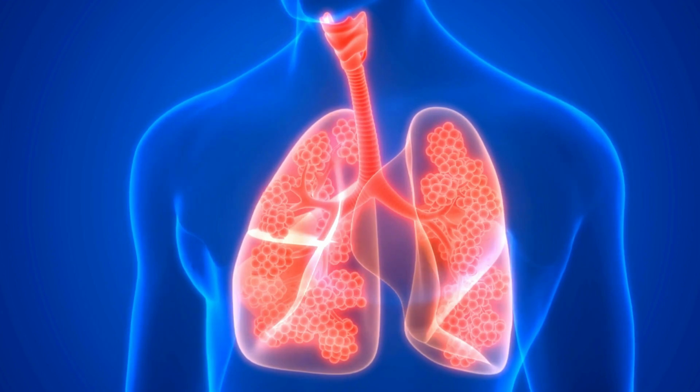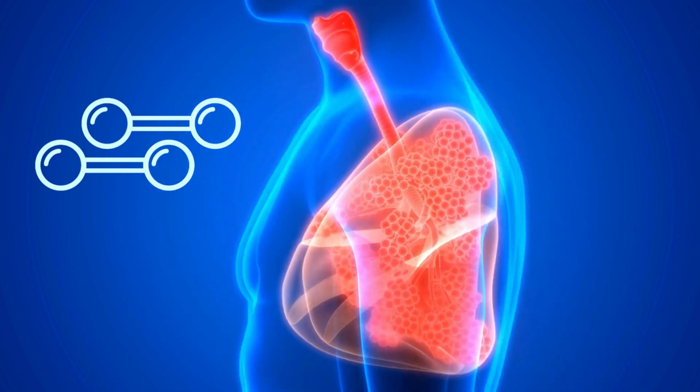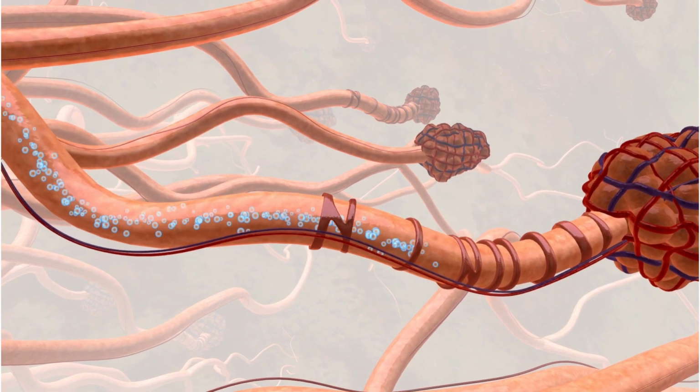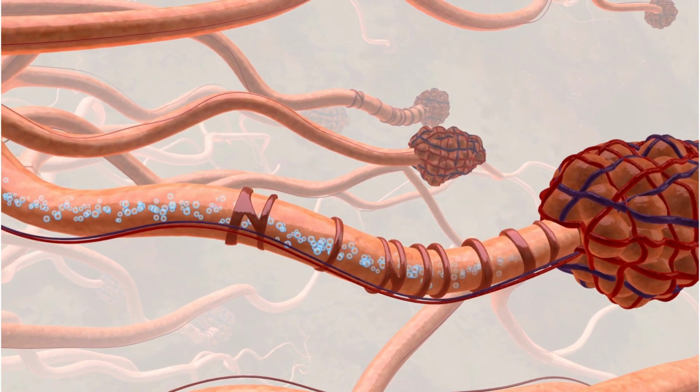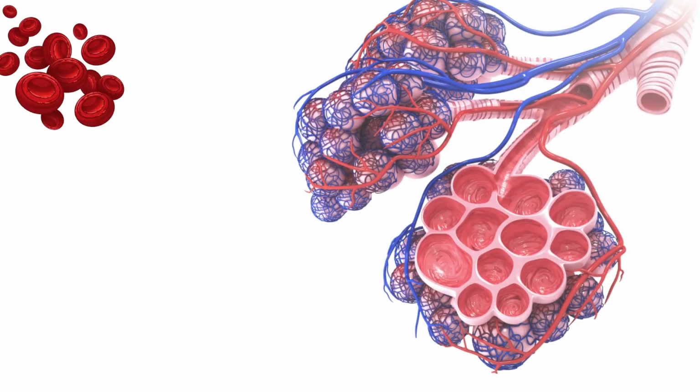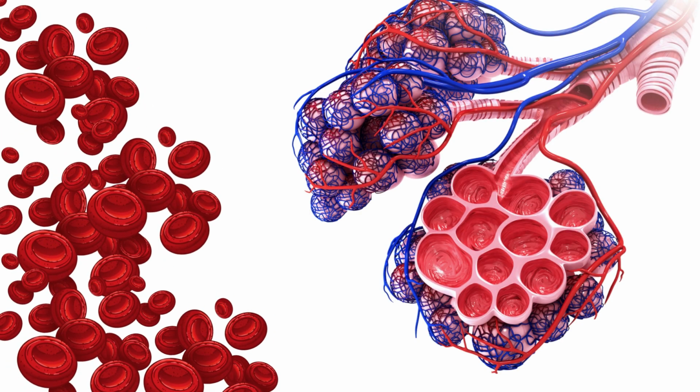This is a tiny oxygen molecule in the environment. When we breathe, oxygen travels into the lungs because of the pressure gradient. And inside the alveoli, the hemoglobin in the red blood cells will pick up this oxygen into their tiny pockets and head towards the cells that need oxygen.